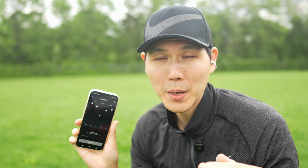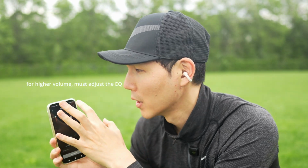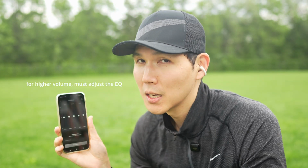And the bass on the SHOKZ is going to be better than what you expect. I go into my SHOKZ app, and honestly, if you want the biggest volume and the max volume at the highest settings, you want to maximize the EQ, because right now I have basically all maxed, and it's much louder than before. Because if I go back to resetting it, the volume goes down, I would say a good 25%. And that's a lot.